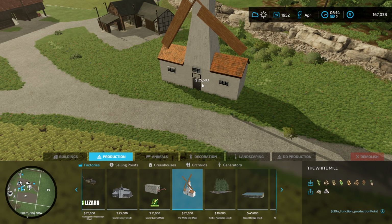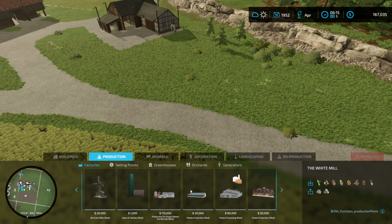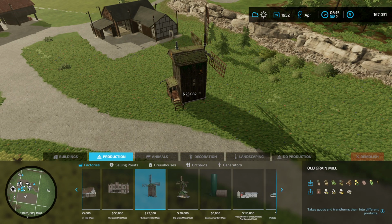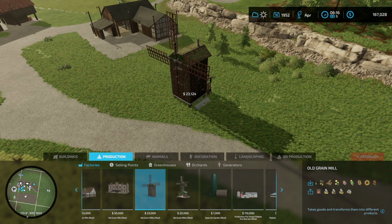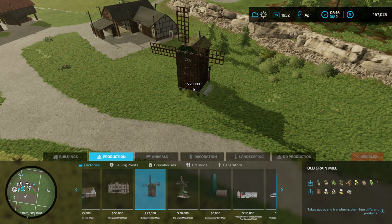I do like the sugar production out of it. Don't know if we'll ever do anything that's going to pump out sugar. Let's see what else we got. We do have this option right here of a windmill. I'm really liking that because of pig food, oil production, and flour production all mixed into this. And plus it's really small. Now there's this other one right here that says old American one. I'm assuming this one's not American.